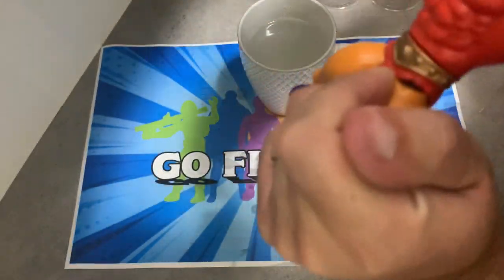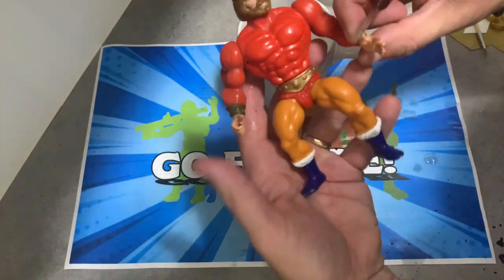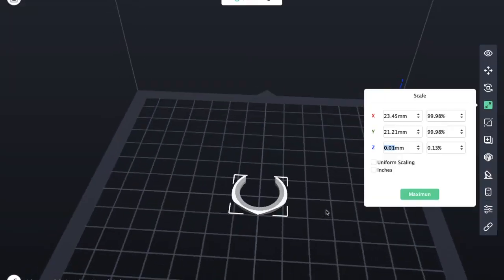It's a little bit tricky, but once we get it in there, our Randor will be able to stand up for the first time in years. So there we go. He's looking better already.